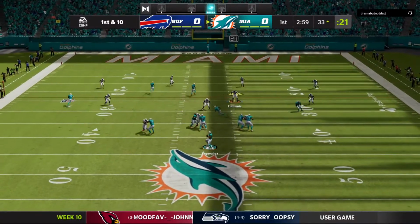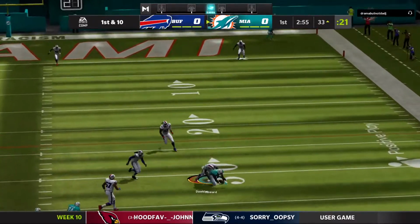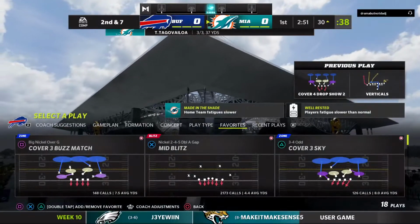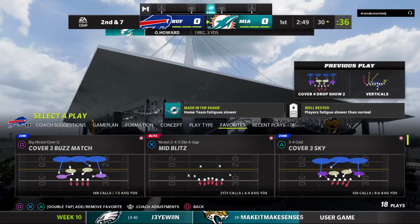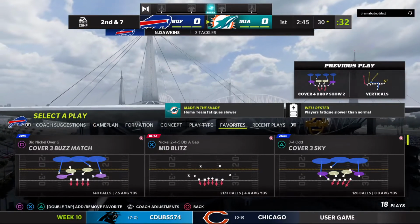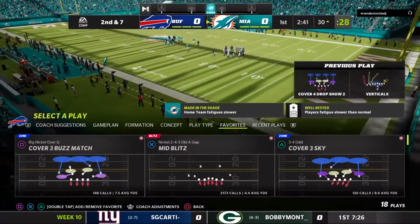Setting to throw on first down is Tua. Throw right side, caught by O.J. Howard. 3 yards the gain there, 2nd down. Not a big window to throw. Coverage wasn't too bad there. Yeah, they had him under wraps pretty well, but somehow able to muscle his way open and catch the ball.